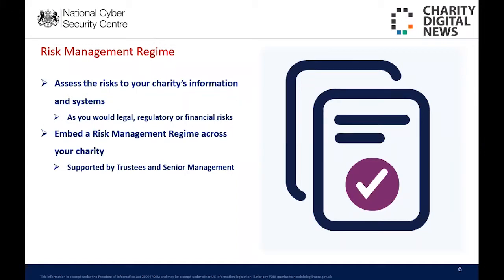Moving on from setting that initial risk management regime, and I should say, as we go through this, it is going to be a fairly whistle-stop tour through the 10 steps to cybersecurity. The full guidance is available on our website, including individual steps and spring-off guidance that perhaps will help you on individual areas, and the link will be at the end of this webinar.